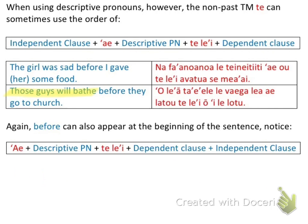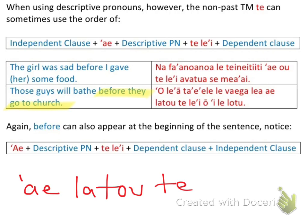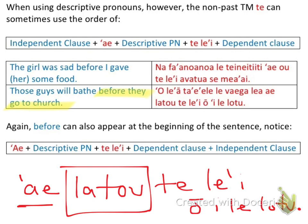And so moving on to the next portion, the "before." So then, "before they go to church," and I'm going to again use my same sentence structure: I, then my descriptive pronoun is la, then to, in this case the plural go, and then I lato te le'i o I le lotu. Okay? So hopefully you're starting to see how this pattern is working. You have I, then a descriptive pronoun, and then the tense marker te, and then le'i.